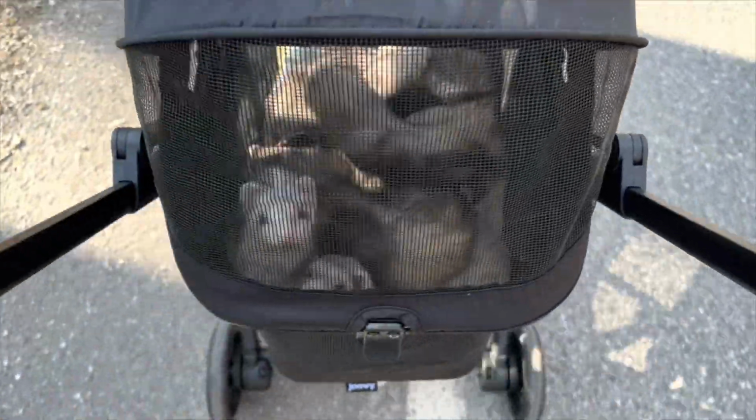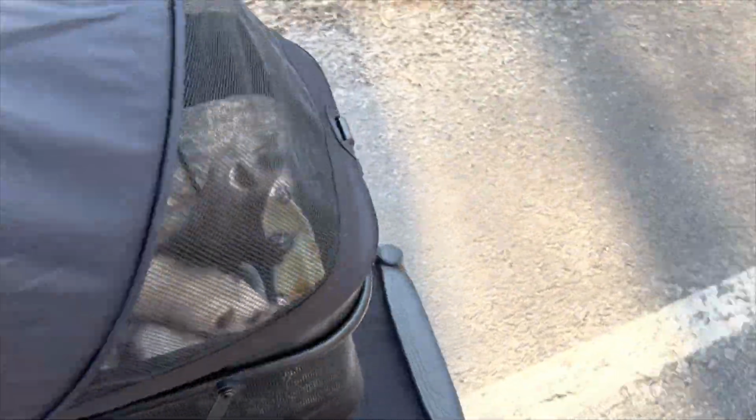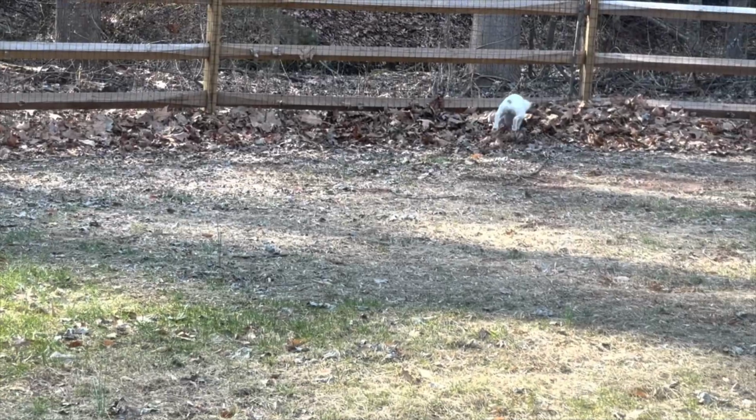Show everybody how you just lay down, take a little nappy. Let's check out the front ferrets. So cute. What are you doing, Peanut?